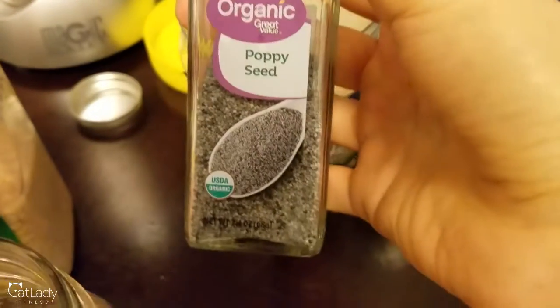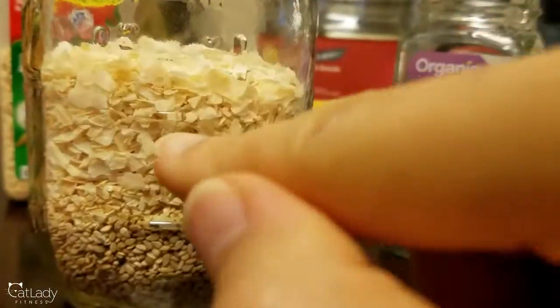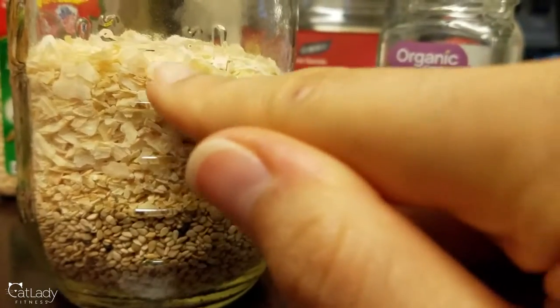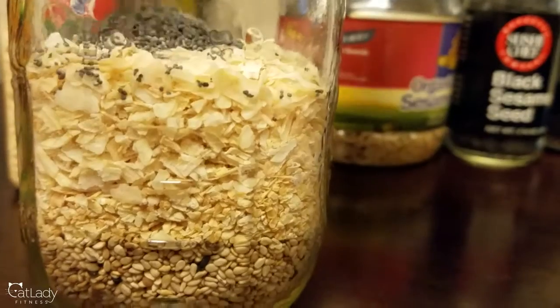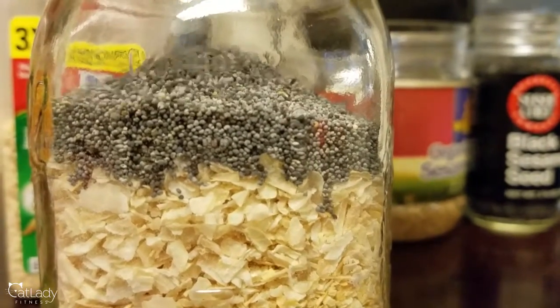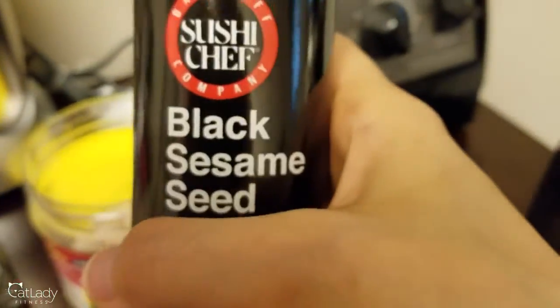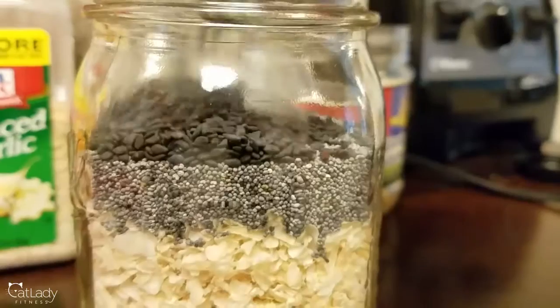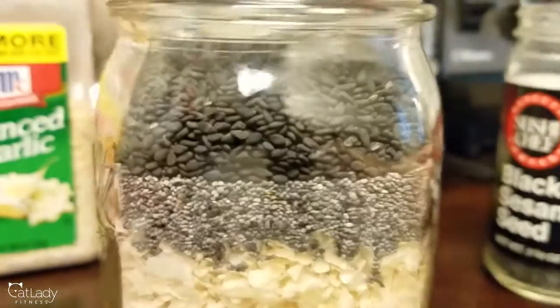Next is 3 tablespoons of poppy seed. Again, I'm just going to eyeball it. And I love using the mason jar because you know that each of these notches is 1/4 cup. And for those who didn't know, 4 tablespoons equals 1/4 cup. So I'll basically just try to get right underneath that line. And then I top the jar off with the black sesame seeds. I would say this probably comes to 1/4 cup plus 2 tablespoons.